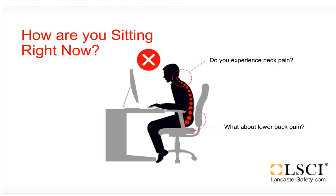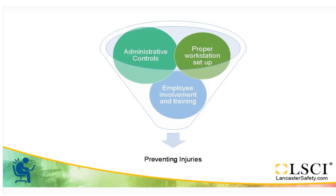How are you sitting right now? That's a great thing to ask yourself throughout the day if you get an opportunity, if you experience any neck pain or lower back pain or pain in the joints. You might want to focus on how you're actually sitting. Take a minute every once in a while, unclench your jaw, take a deep breath, and sit up correctly. All right, I don't know about you all, but I definitely shifted myself in my chair a little bit.